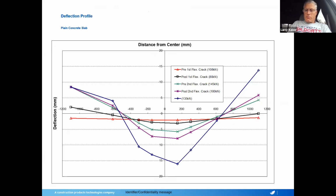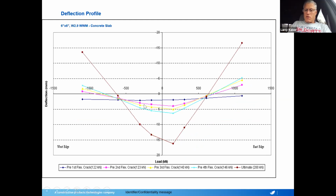This shows a little bit about unreinforced concrete. The maximum load of this was 135 kilonewtons. Again, unreinforced. You can see as we crack that panel, what happened as far as the deflection. And then the next one is with weather wire mesh, which did a good job of holding it together until it finally did fail. But the maximum load of this one was 200 kilonewtons, so it's a 50% increase of load carrying capacity just by using weather wire mesh.